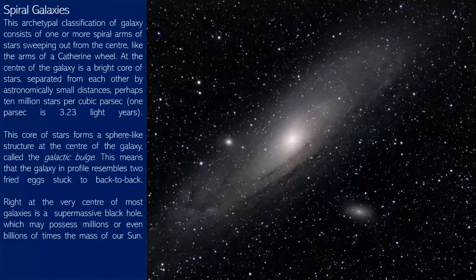So let's talk about one of Hubble's main classifications of galaxies, the spiral galaxies. This archetypal classification of galaxy consists of one or more spiral arms of stars sweeping out from the centre like the arms of a Catherine wheel. At the centre of the galaxy is a bright core of stars separated from each other by astronomically small distances, perhaps 10 million stars per cubic parsec, 1 parsec being 3.23 light years. This core of stars forms a sphere-like structure at the centre of the galaxy called the galactic bulge. This means that the galaxy in profile resembles 2 fried eggs stuck back to back.